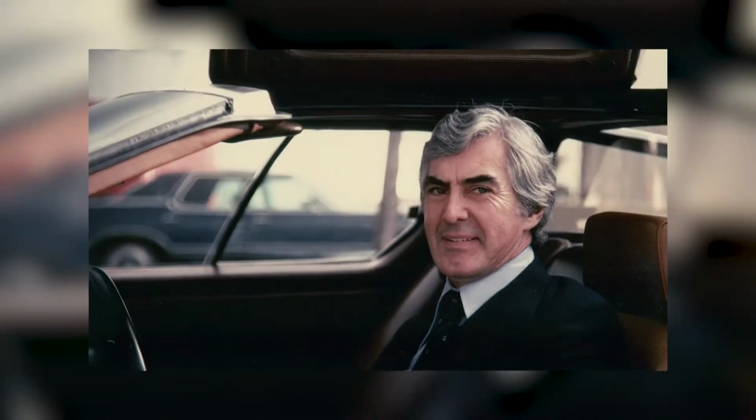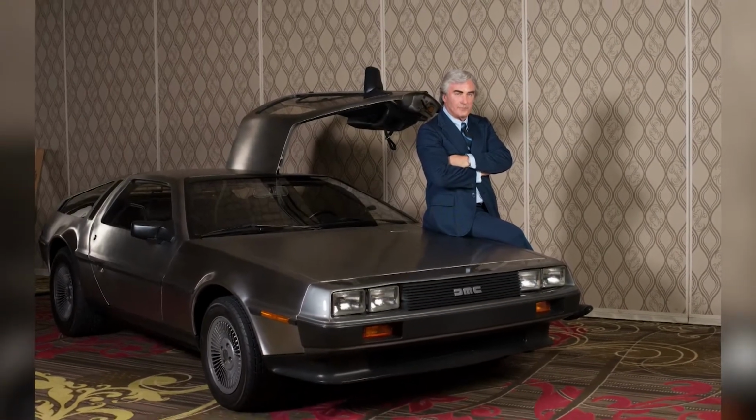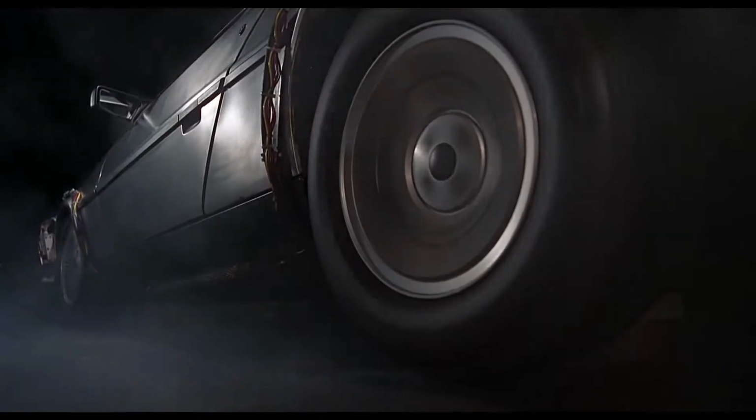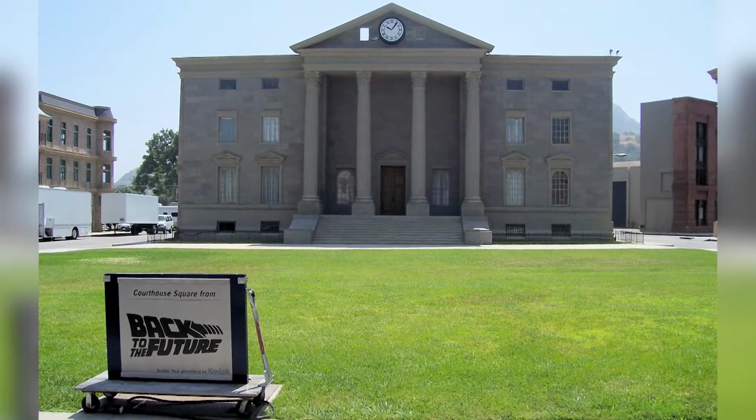Owner John DeLorean ran the company into serious financial trouble, causing the company to close in 1982. But the 80s sci-fi comedy classic Back to the Future saw the rejuvenation of the stigmatized DeLorean DMC12. Using the car as a time machine in the films, Dr. Emmett L. Brown and Marty McFly traveled to different periods in the history of Hill Valley, California.